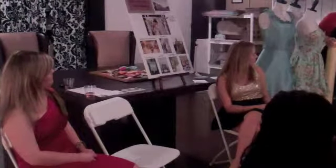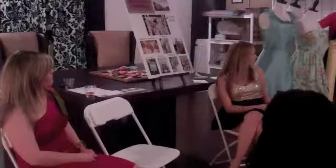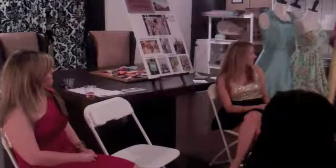But yeah, you can really mix and match a lot of different things. We do a lot of a solid top and a patterned bottom, and mix and match. Really, I think with this type of wedding, you can go a little bit more casual, a little different, and it's definitely something that the girls will wear.